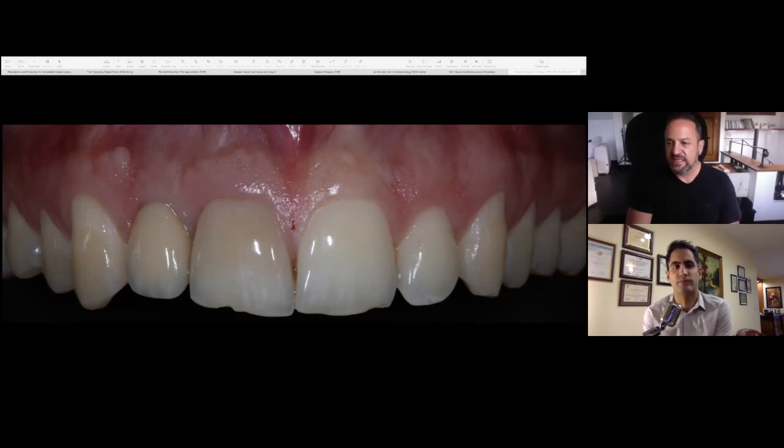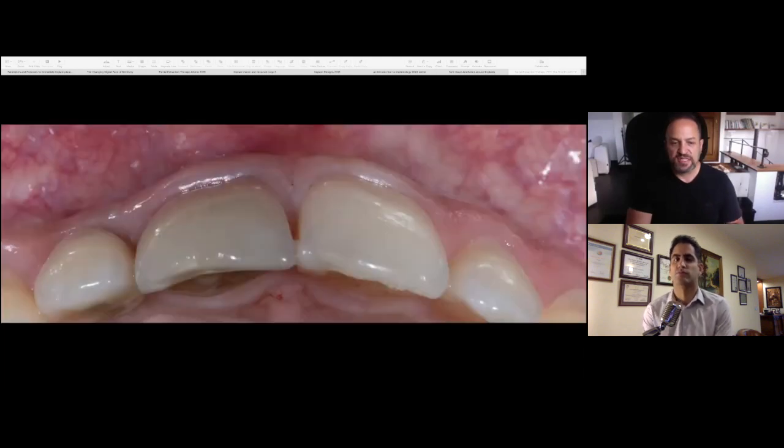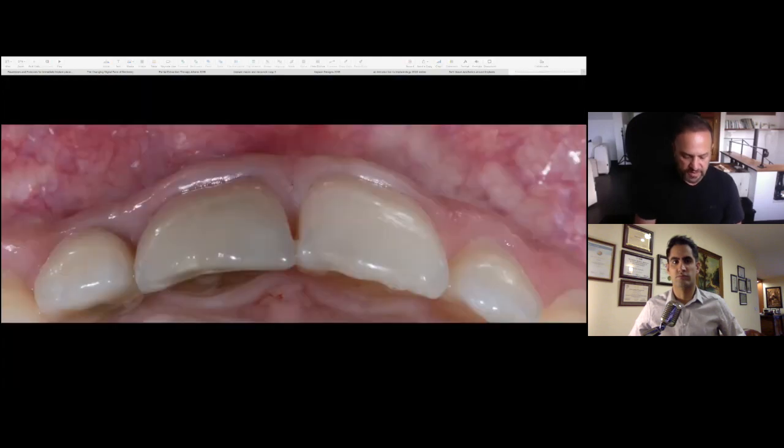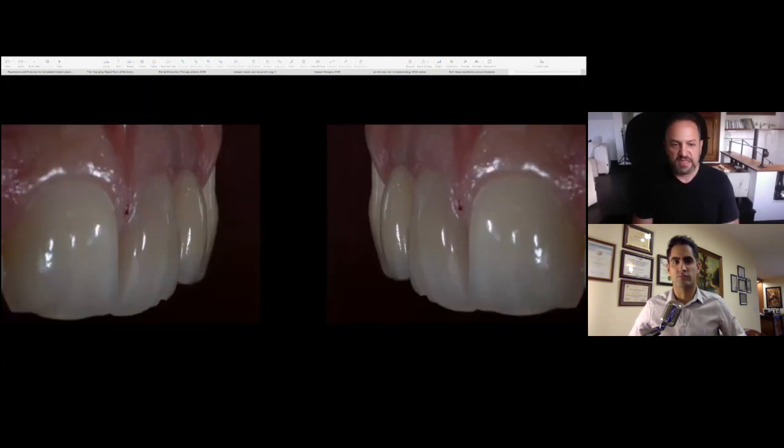The first thing we do, you can see the contour over here, it's very interesting because you can see how beautiful the contour is, and you can see how we've got collapse here, even though we've got nice bone on the lateral. Oh, sorry, I just pushed the wrong thing there. And if we have a look at the side, sorry about the blood, you can see the collapsed area over there. And you can see this is also a thin gingival morphotype.